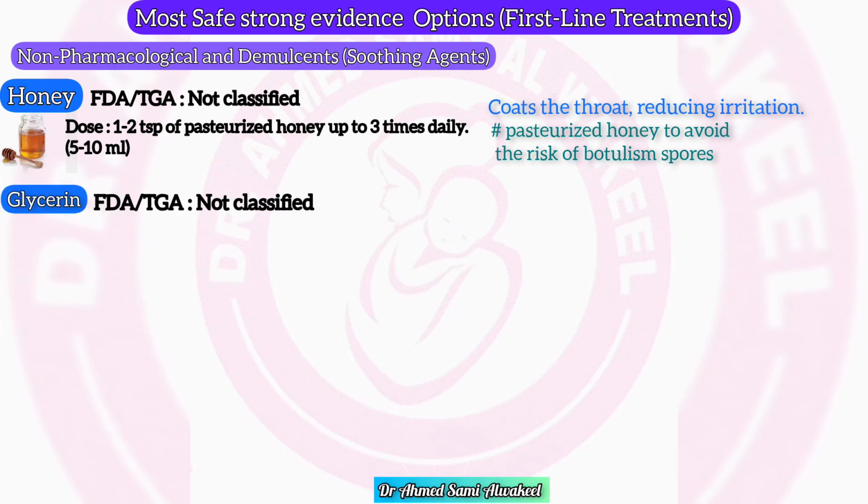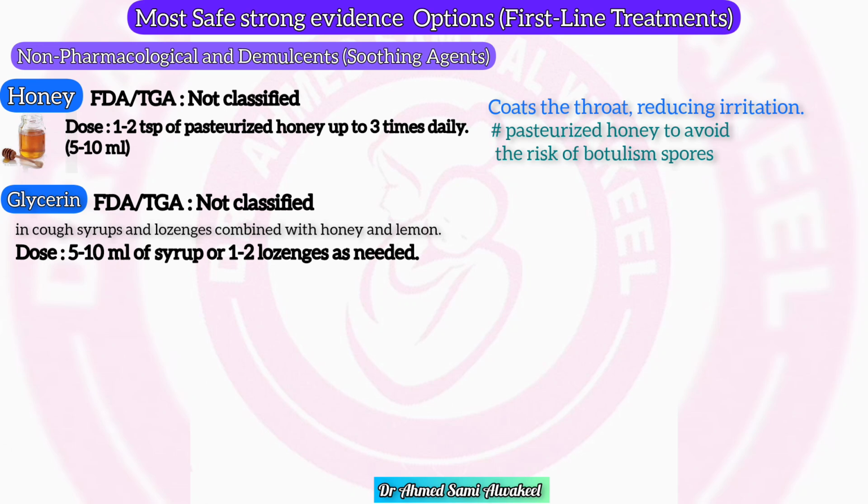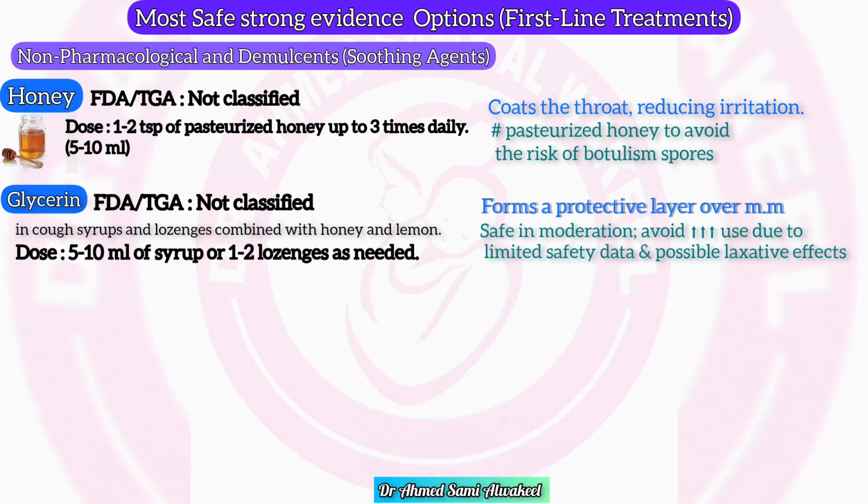Glycerin. FDA category, not classified. Often found in cough syrups and lozenges combined with honey and lemon. Dose: 5 to 10 ml of syrup or 1 to 2 lozenges. Mode of action: forms a protective layer over mucous membranes. Evidence: safe in moderation, avoid excessive use due to limited safety data and possible laxative effects.